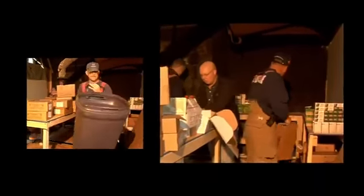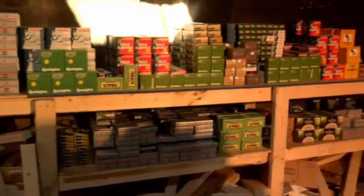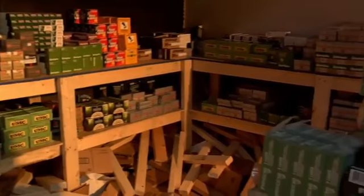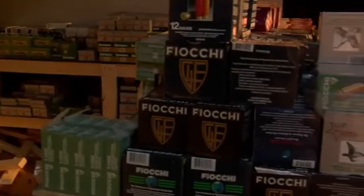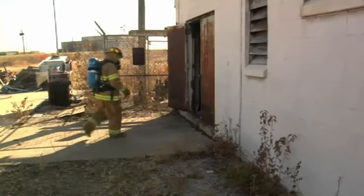115,000 rounds of sporting ammunition were placed in a simulated retail store. This included shot shell, handgun, and rifle ammunition. There was a large amount of ammunition in a small area. The wood and diesel fire was intense. These factors created an unusually intense ammunition fire. The fire was ignited.